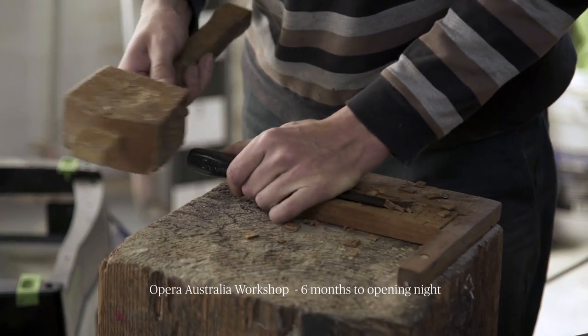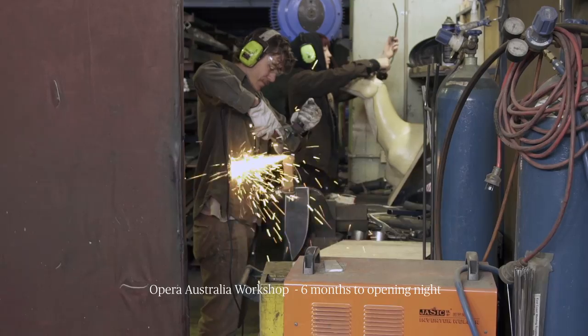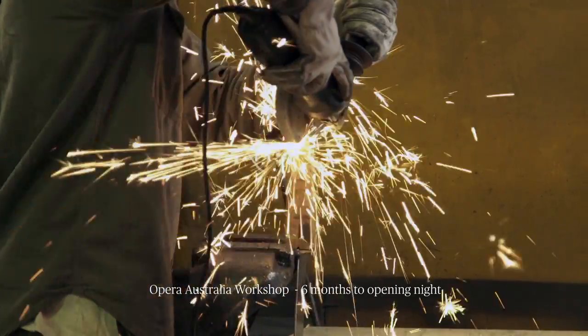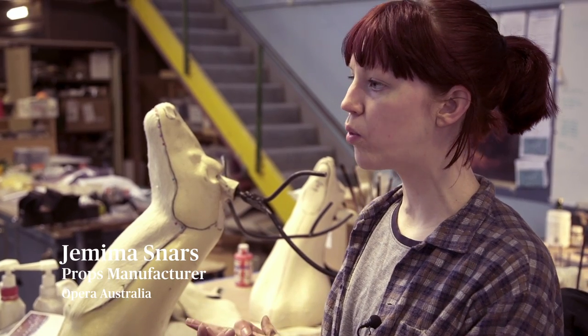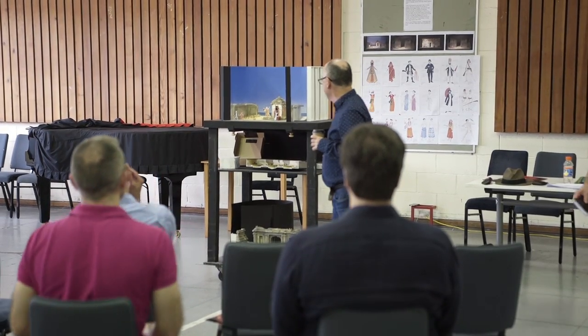In the workshop, a team of artisans are trained in everything from steelworks to carpentry. So with just getting a prop up and running and achieving what the designer has envisaged, we all will go to the design presentation. So that's your first informative process, basically.